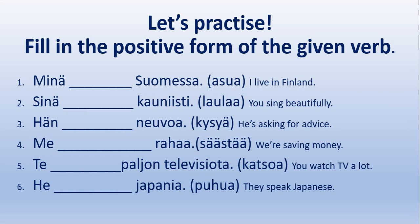Number 1. I live in Finland. Minä asun Suomessa. Number 2. You sing beautifully. Sinä laulat kauniisti. Number 3. He's asking for advice. Hän kysyy neuvoa.